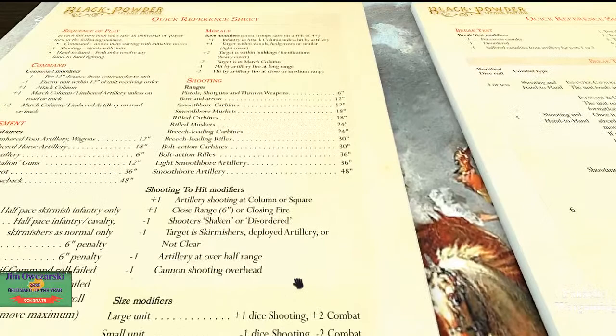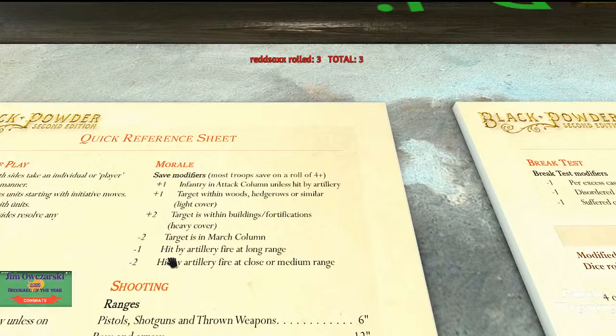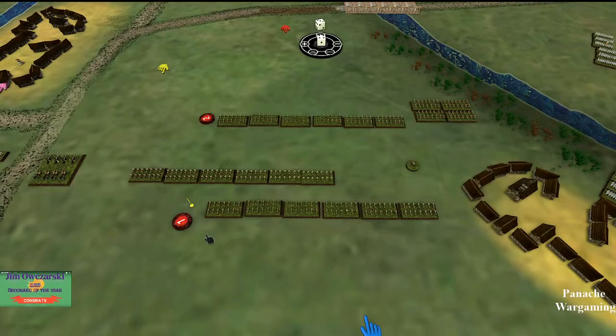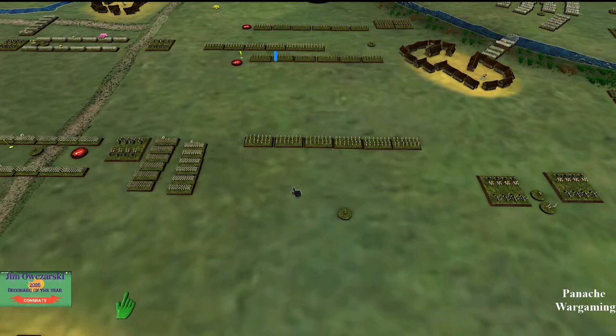This is the stuff. Yeah, hit by artillery. Ooh. Yeah, so he takes a hit. Yep. Quel dommage. Good shooting. Nice. That's all the shooting I've got. All right.